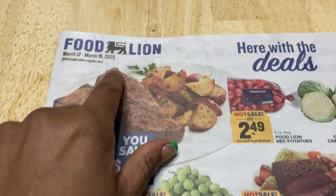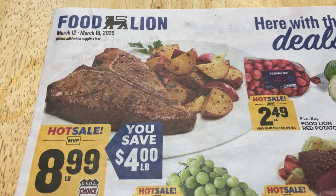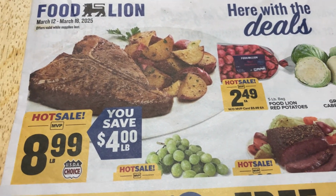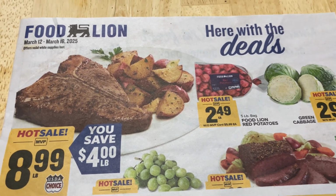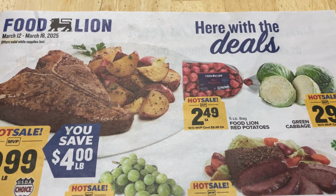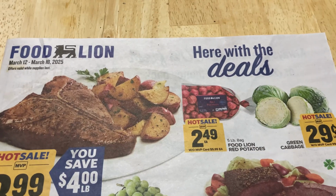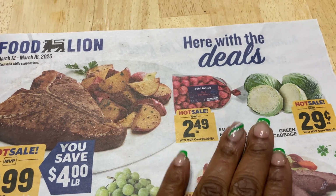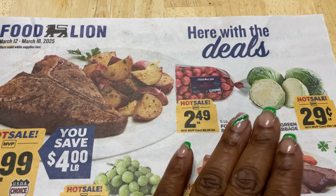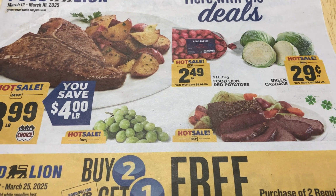Alrighty, so here is my grocery store. We shop at Food Line, and this of course was for last week's groceries, but there were a couple of things that I would have purchased and did purchase because they were on a sale. So I always shop deals. I never just buy whatever. That's not my jam. I'm going to shop the deals because I'm dealing with a very limited budget. So you can be prepared even if you have a small budget.